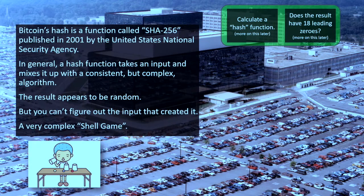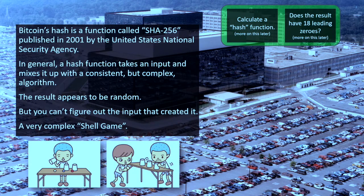But the premise here is I mix it up so much that even though you know the steps I took, it's gonna be very, very hard for you to figure out what my input was. So in some senses it's like a really complicated shell game, where you put a thing under a cup and then mix it up a whole bunch, except they're always gonna mix it up in the same way. And then the ball is somewhere else.